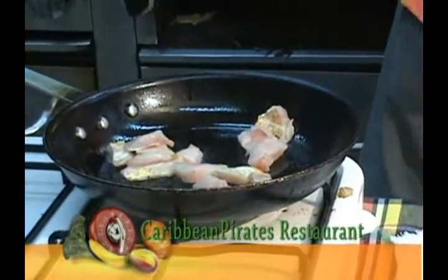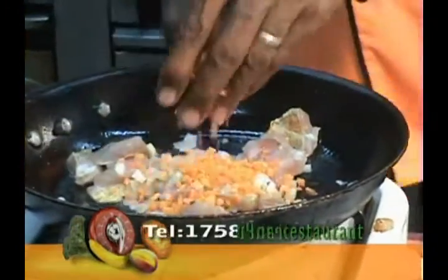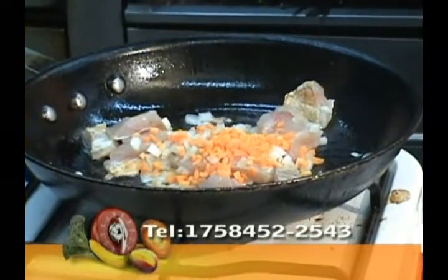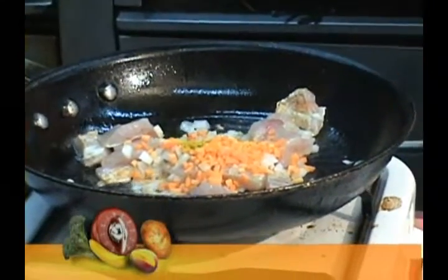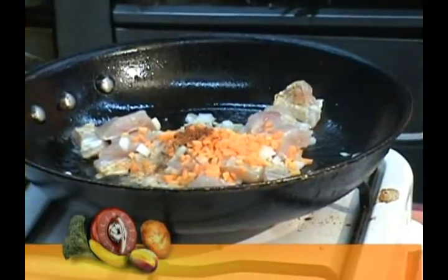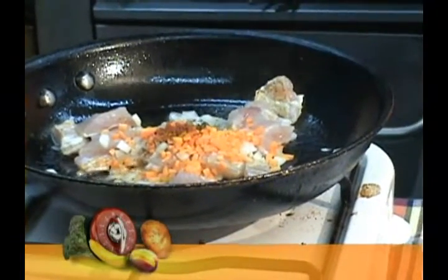So, fish, onions, carrots. Throw in a little bit of curry, not much. A little bit of spice. You guys can put around whatever spices tickle your fancy. Does not have to taste like Chef Robbie's.